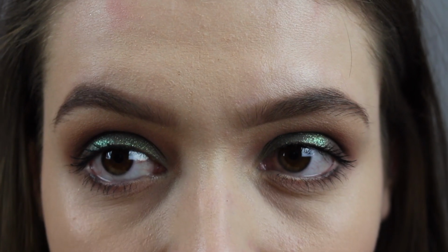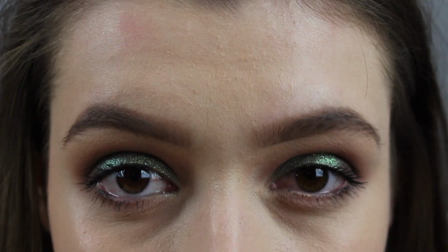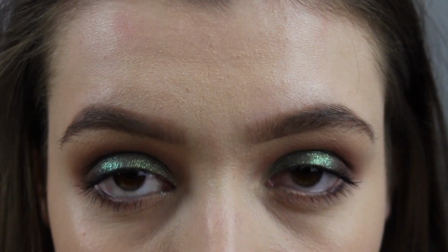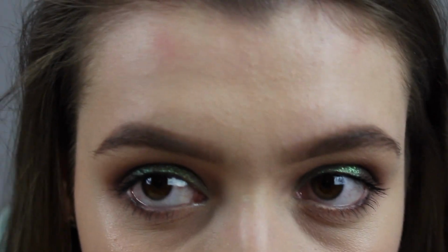If I get scary close, you can see that my eyebrow situation and forehead is just a no-go area, to be honest. It's really dry and flaky, and I think that is something to do with my skin, because I have dry flaky skin, but the foundation has done it no favours. It is patching off a little bit here.